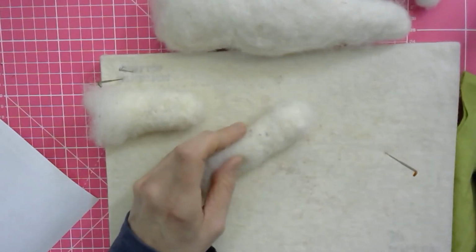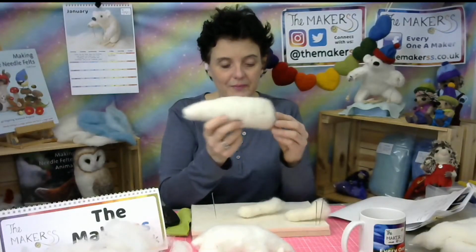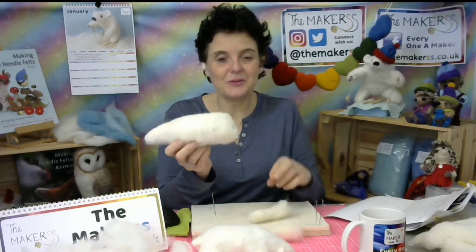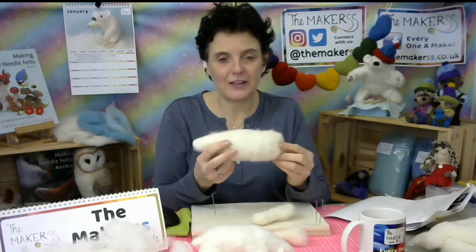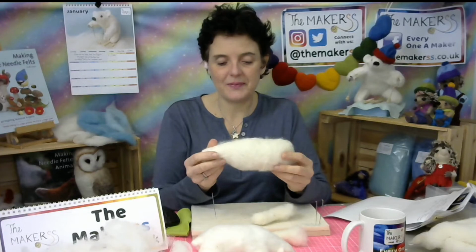So that's the 2 legs I'm doing today, and that's what my polar bear looks like at the moment. That's my 2 legs to go with it. And if you want to craft a head, you can make all 4 legs, and then we join them together and join them onto the bear next week. That's basically all I'm going to do on the polar bear today.